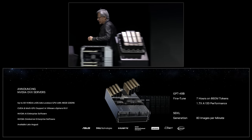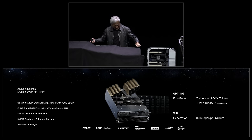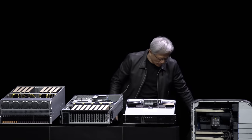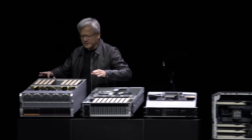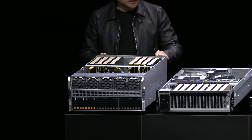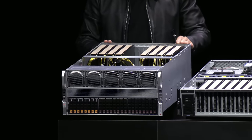And these servers, as you know, getting GPUs in the cloud these days is no easy feat. And now you can buy it. Okay, you could have your company buy it for you and put it in the data center. And there's a whole bunch of these servers, whole bunch of different configurations. I don't know if you guys could see this. This is a server that has up to 8 of the L40S Ada Lovelace GPUs.